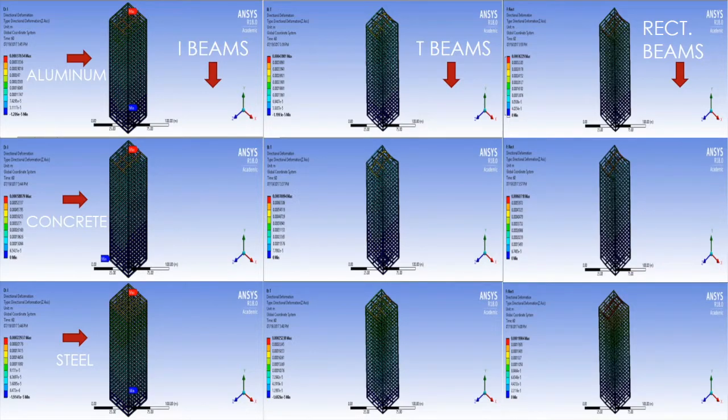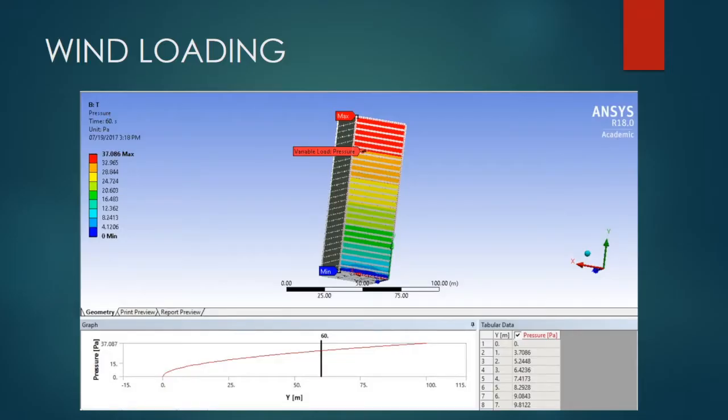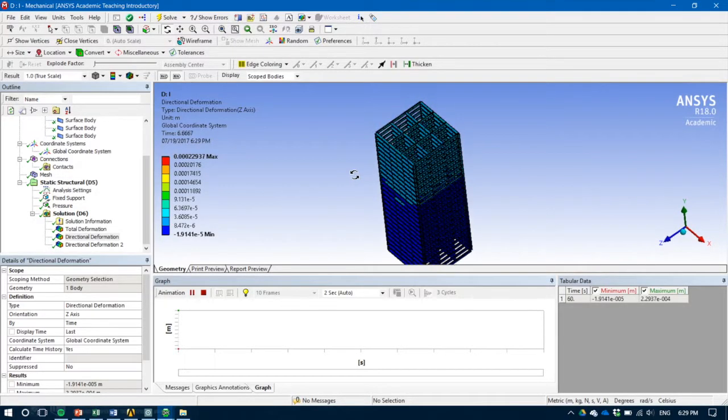The walls were then added and designed with a standard thickness of 7.25 inches. After assigning the materials of each body, the walls being concrete and the beams being one of the three presented options, a gradient pressure was applied to one face of the building to simulate the wind loading. A gradient pressure was chosen due to the fact that wind speeds are faster at higher levels in the atmosphere. A time frame of 60 seconds was used.